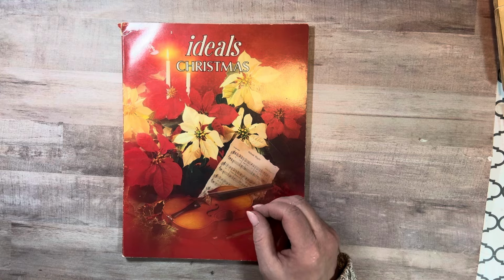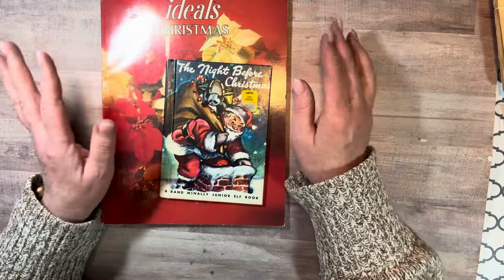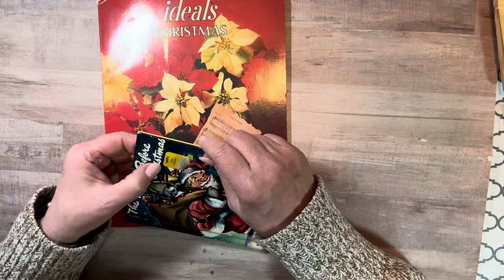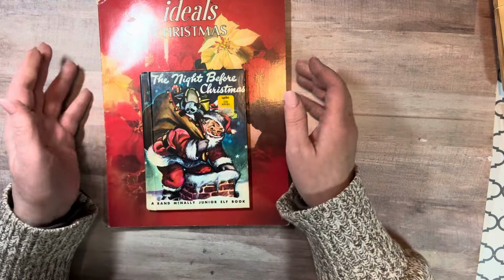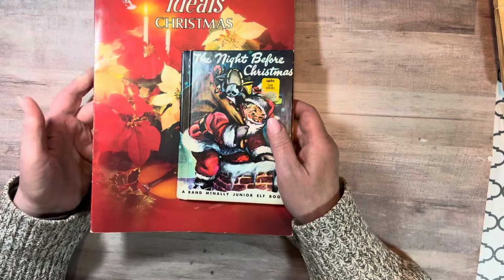I already sold all my Christmas stuff, so I don't want to collect too much to sell for next year, but I always run across Christmas stuff when I'm flea marketing. So maybe I'll put these together and sell them. Maybe I'll sell them separately. I don't know.